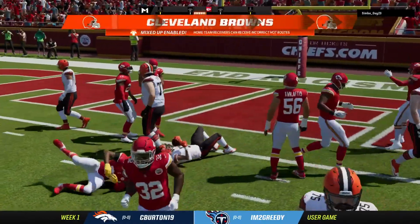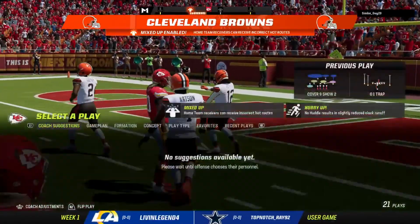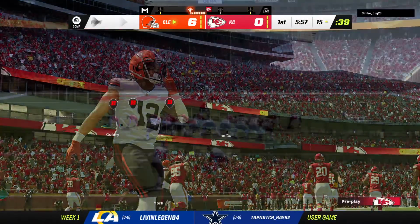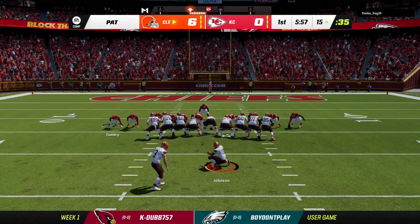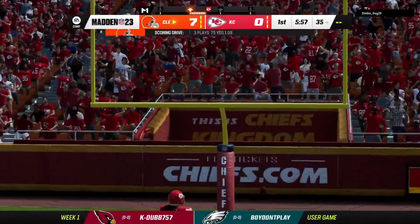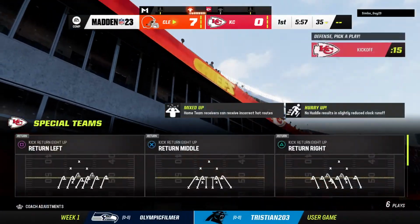And he is into the end zone. Touchdown, Cleveland. Isaiah Pacheco taking it in from 7 yards away. And the Browns are on the board here first in the season opener. Extra point by York is up and good. And that makes the score 7-0.